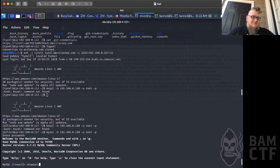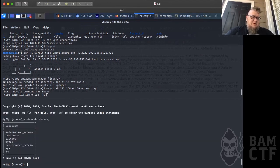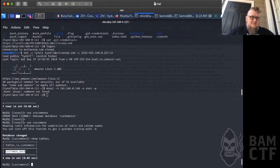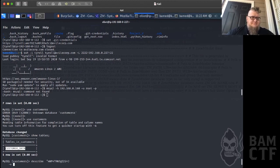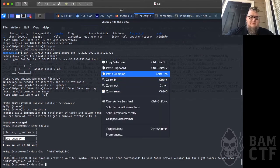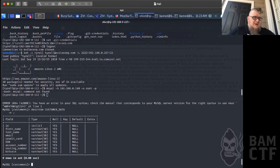Let's see what databases we have. All right, let's use the database customers. Full of typos today. All right, let's see what tables are in this database. Let's see what this database looks like. Okay, let's describe. All right, so we've got first name, last name, and social security number. That's what the flag was looking for.